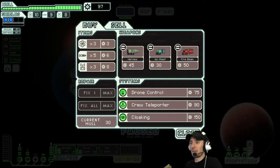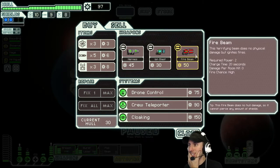That fire beam, though. Oh, my gosh. Two power. Fire chance high. I've got the pike and the fire, and I can choose between them.